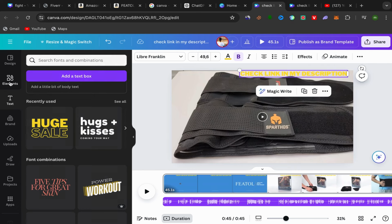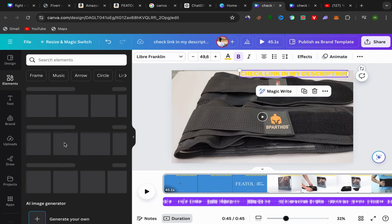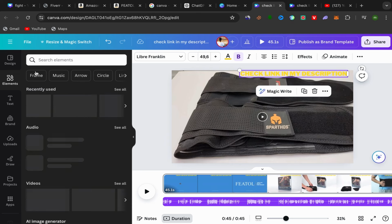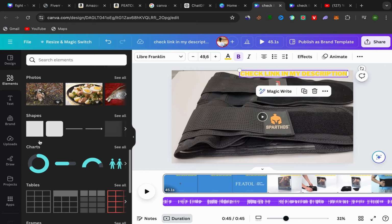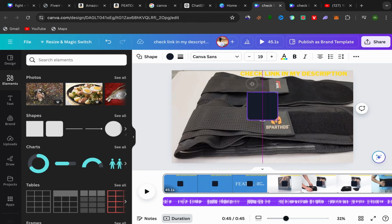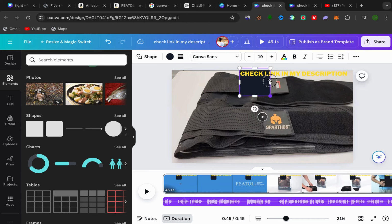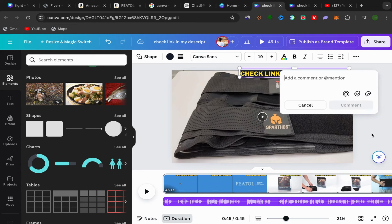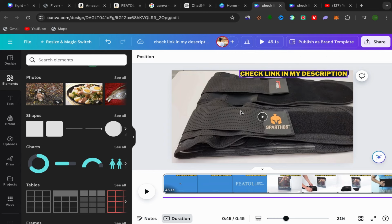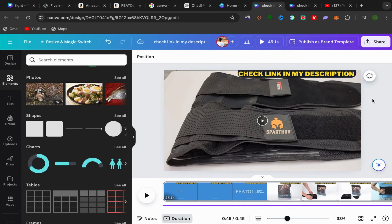Click over here on elements, scroll down. So let me show you. You can click on elements and scroll down and click over here on shape, okay? Choose this one, and here you go. Put this shape behind your text like this, okay? And here you go, and your video will be over here like this. Check link in my description. We will put our affiliate link in our YouTube description. So let's check this. You can, guys, edit this video if you want.